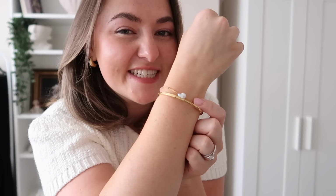I just can't get enough of gold jewellery, especially in the summertime. I just think it elevates any outfit. I love beautiful gold earrings, gold bracelets. In fact, I've got one of my favourite Monica Vinader ones on again today.